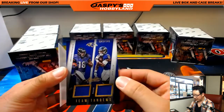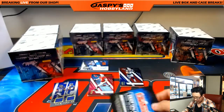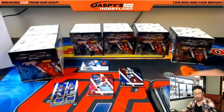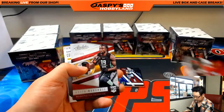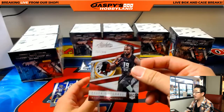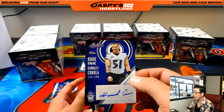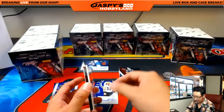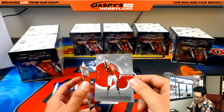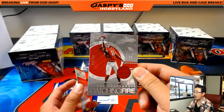Then we've got some Ravens. 43 out of 149 team tandems. Brashad Perriman and Buck Allen for Vince. We got out of 499, Keith Marshall for the Redskins. We've got Rook Inc. Kamalei Correa, 136 out of 399 for the Ravens. That'll go to Vince. And Catching Fire, Larry Fitzgerald, 76 out of 100.